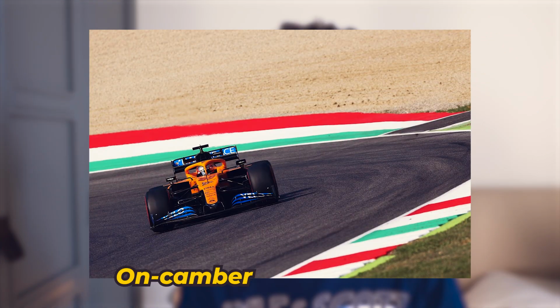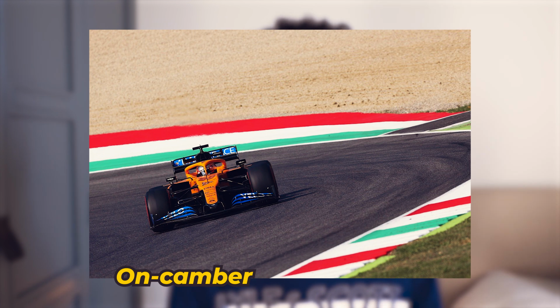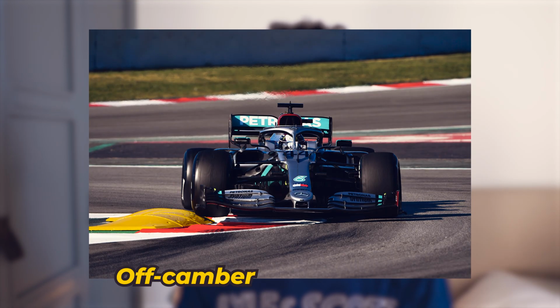And then there's on and off camber corners. So on camber corners are where the inside of the track is lower than the outside of the track. These are preferable. And then there's off camber corners where the inside of the corner is higher while the outside of the track is lower. And this is very challenging and even feared by the best of drivers.